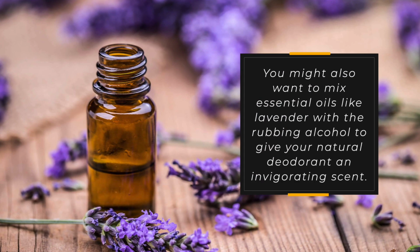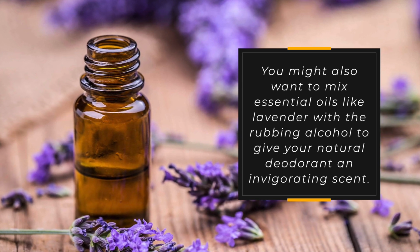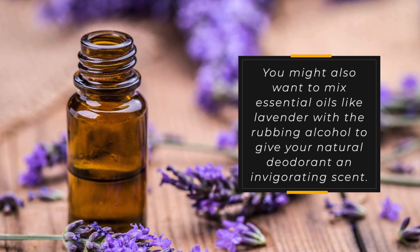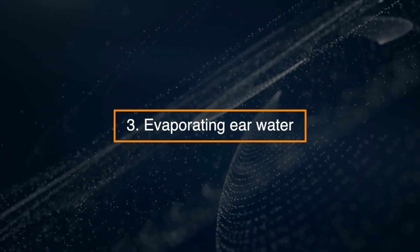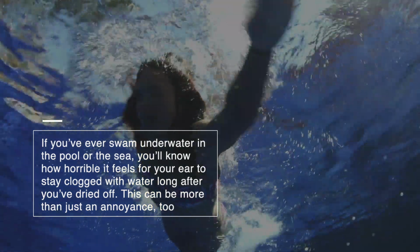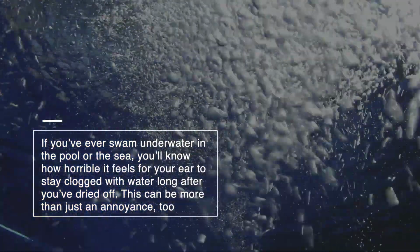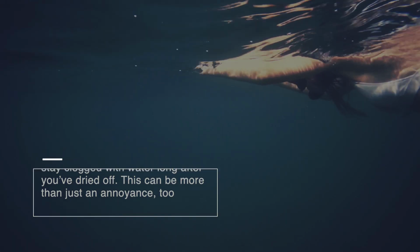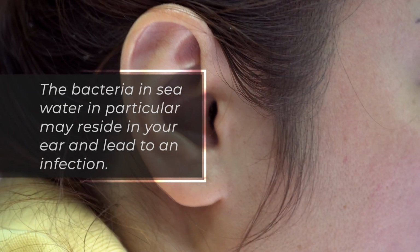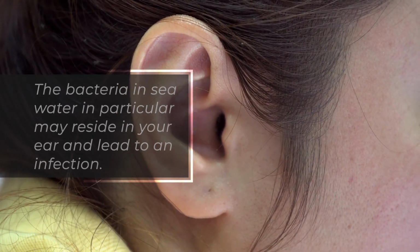You might also want to mix essential oils like lavender with the rubbing alcohol to give your natural deodorant an invigorating scent. 3. Evaporating ear water. If you've ever swam underwater in the pool or sea, you know how horrible it feels for your ear to stay clogged with water long after you've dried off. This can be more than just an annoyance, too. The bacteria in seawater in particular may reside in your ear and lead to an infection.